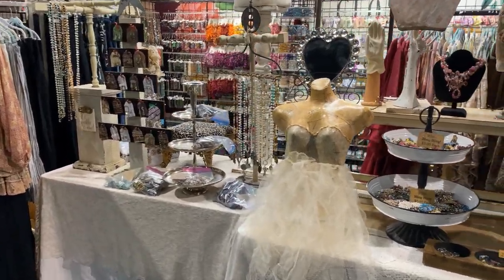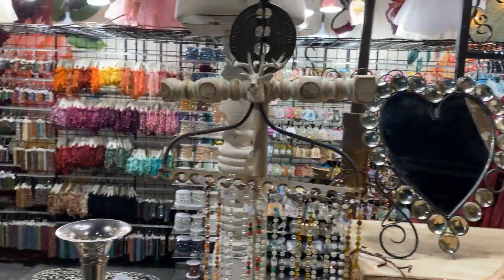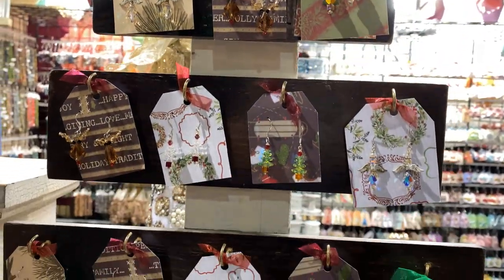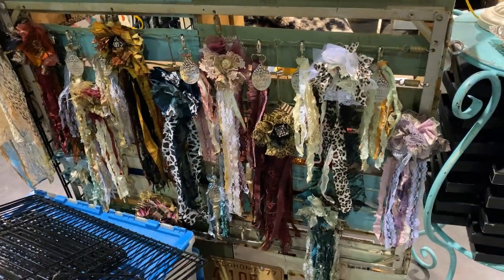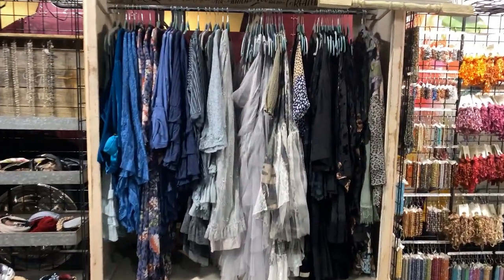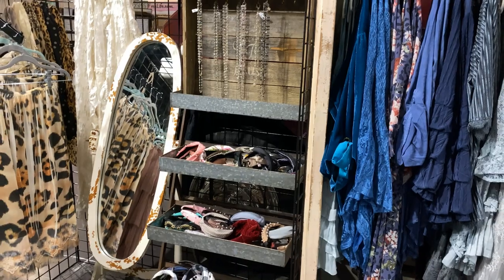Oh, look at this jewelry. Isn't this beautiful? You can just see it glistening in these pretty lights here. Ooh. Look here. Oh, look at these earrings. Aren't those pretty? Beautiful. Oh, look at this clothing. Oh, so many neat things. What's over here? What are these? I don't know what those are, but they're neat. Very pretty. More clothes. You just see all kinds of things here. It's just so neat. What an incredible craft fair.